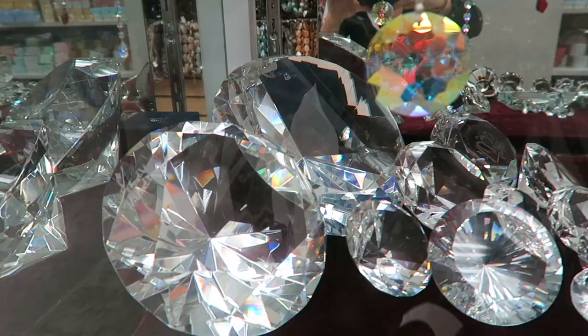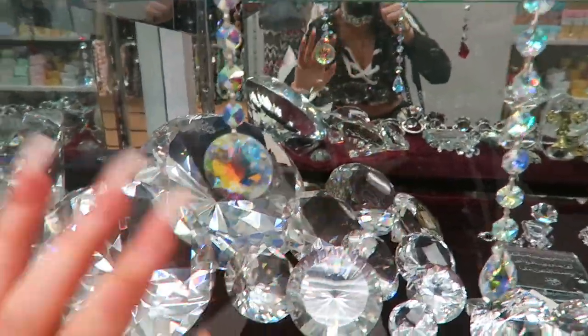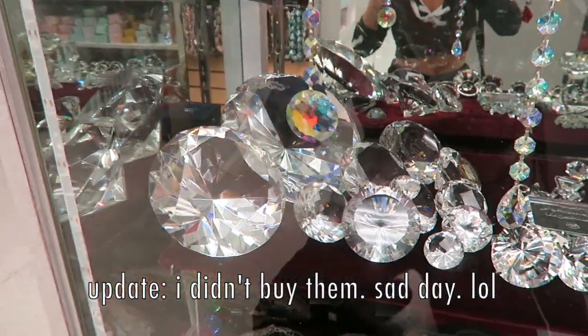Oh my gosh, you guys, should I buy these? They're humongous. For reference, that's me in the mirror back there. That's like 18 times the size of my hand. So those are basically the two stores that I always go to. There's tons of stores on this street though, so I would like to walk around and see what else I can find.